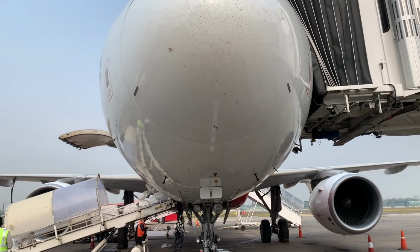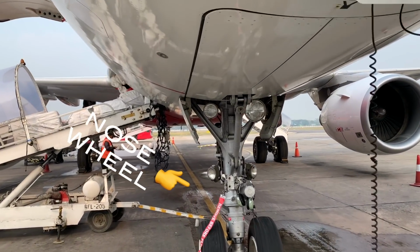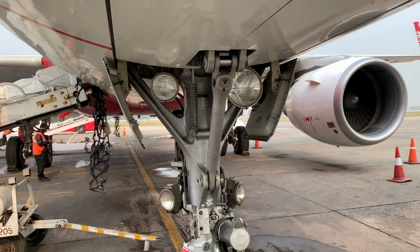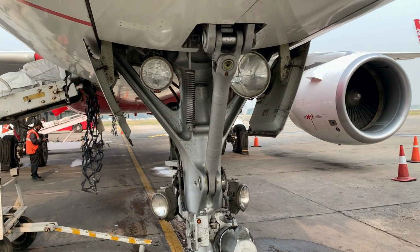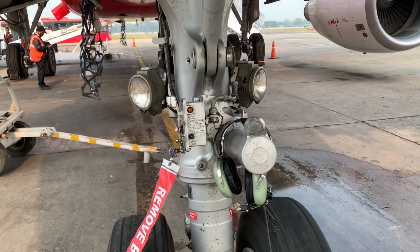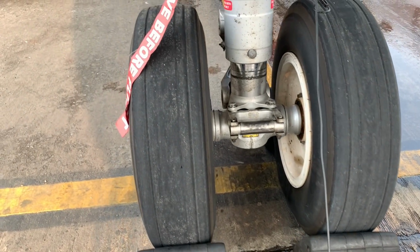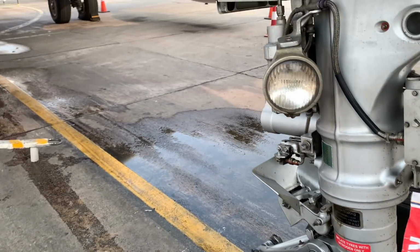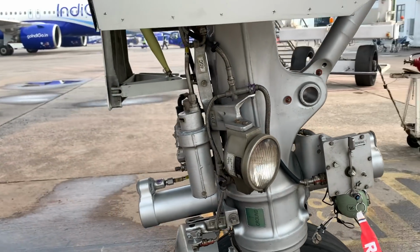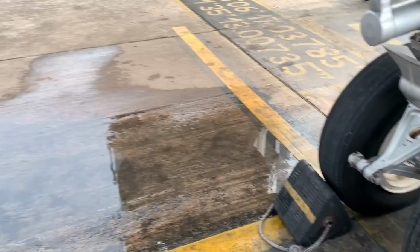So let's get started. This here is the nose wheel of the aircraft, and these four lights that you see, they are the taxi light, takeoff light, and the runway turn-off lights. This nose wheel is used to steer the aircraft left and right. Moving to the back, we have the assembly for the nose wheel steering. So all these things are used to steer the nose wheel. Moving further down the aircraft.